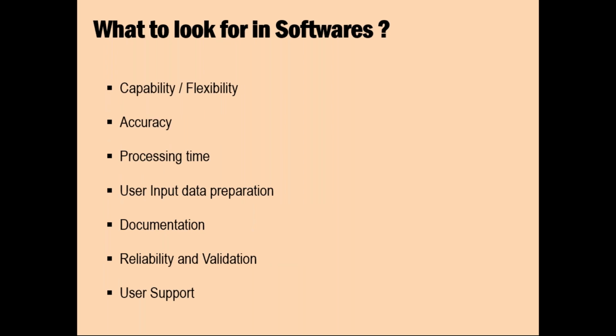When you select the software for simulation, you need to check its capability and flexibility, then accuracy, processing time. It should not take like 1 week to do an iteration. Yes, there are some softwares which take that much time, but that is not required. You probably need a quicker answer which could be reliable.